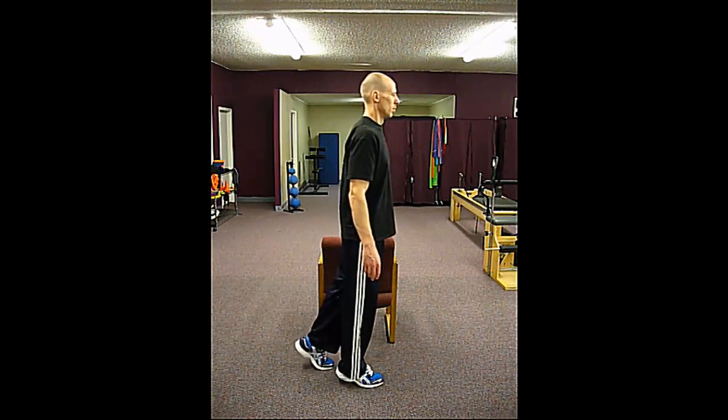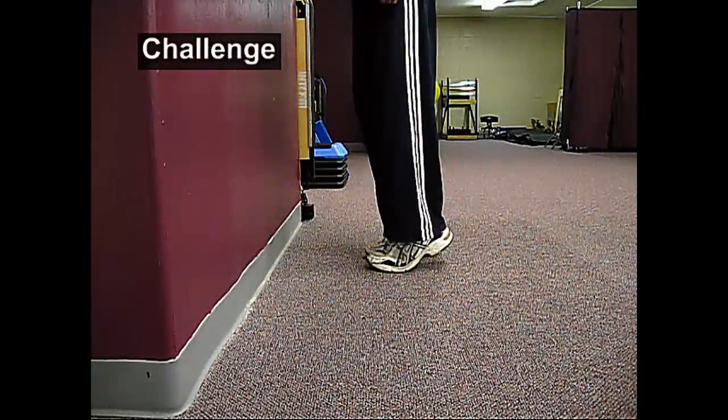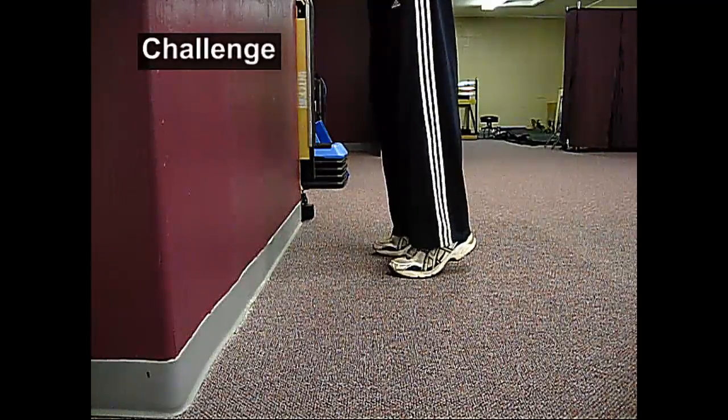For a little variation and challenge on this exercise, you can also try balancing on your toes, trying to hold yourself in one place for as long as you can.